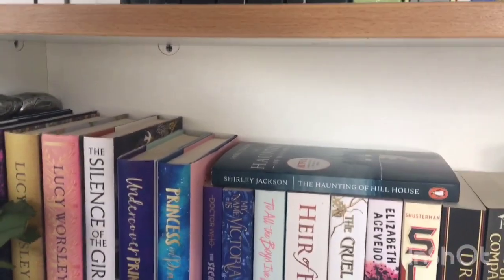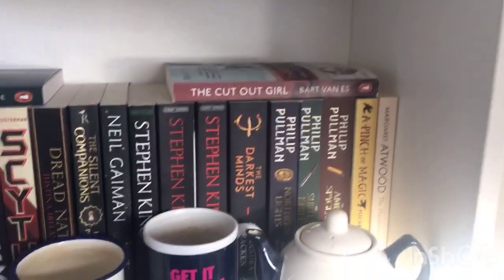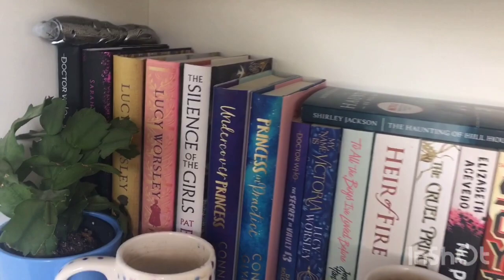Along the top, we've got 2 books that didn't really fit on the shelves, and that is The Haunting of Hill House, which is my blind date with a book, and The Cutout Girl, which I bought last month, which isn't really fiction, so it doesn't really fit on the shelf.